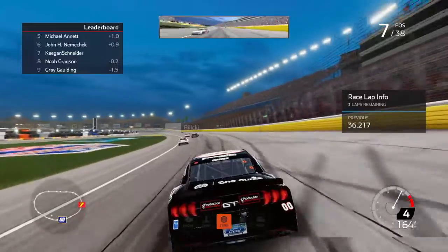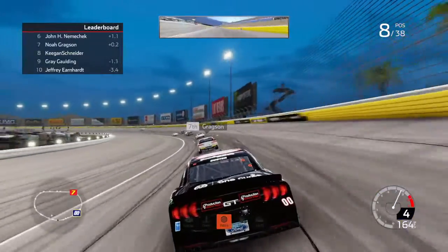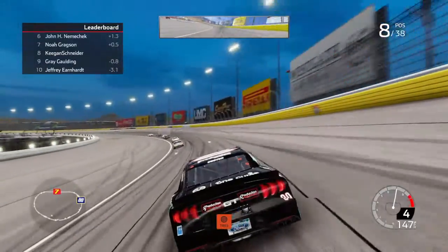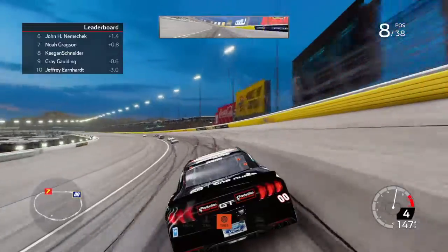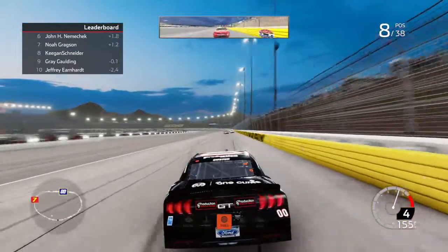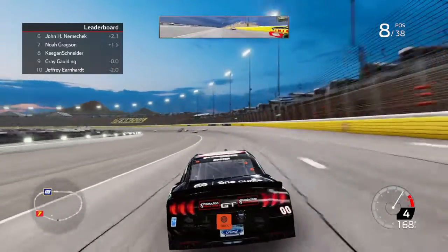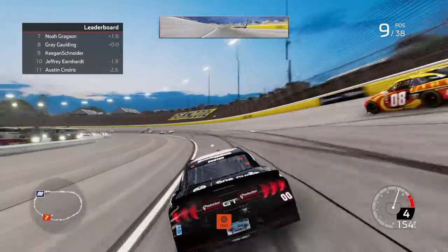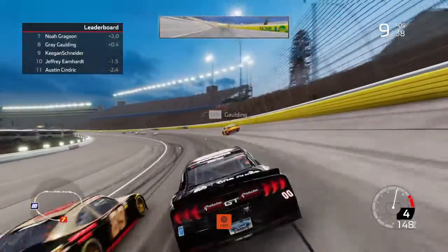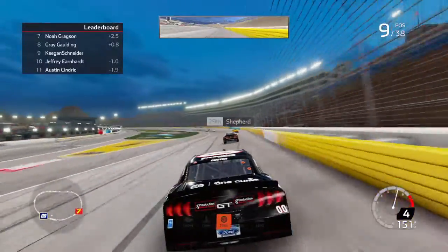Three to go. Got one peeking inside. Noah Gragson has just passed us. We might be able to salvage a top 10 finish here miraculously. We're in the 8th position right now, but car outside. Hold the line. Now back to 9th. No, I don't think it's going to happen now. We're not going to finish in the top 10 here. Only about a second ahead of Jeffrey Earnhardt.